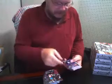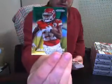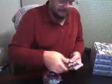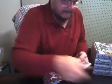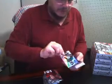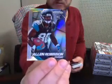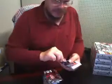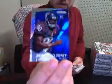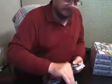Okay, let's finish off this box. See who this second autograph is. Okay, this time, Jamal Charles, green and yellow for the Chiefs. Okay, we got a blue. The blues are out of 50, but before that, you got the Allen Robinson, base Prizm for the Jaguars. And then you got the rookie, Jadeveon Clowney, 15 out of 50 for the Texans.